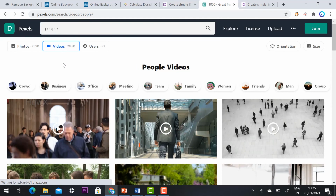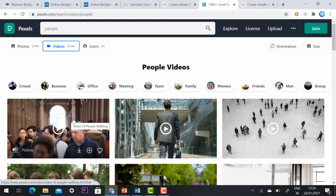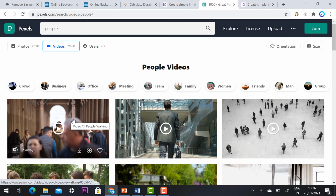For example, videos: if you want to take a video of people, you can use it as freeware for YouTube videos or any other social media purpose. You can edit it and make it into a video format. If you want to download videos without any copyright issues, you can use this website and download them.